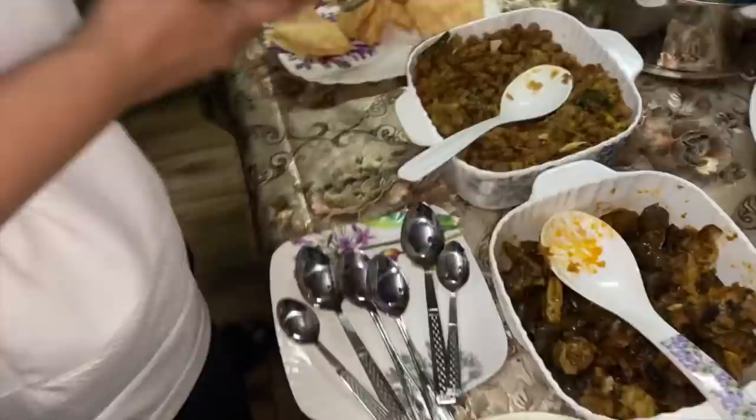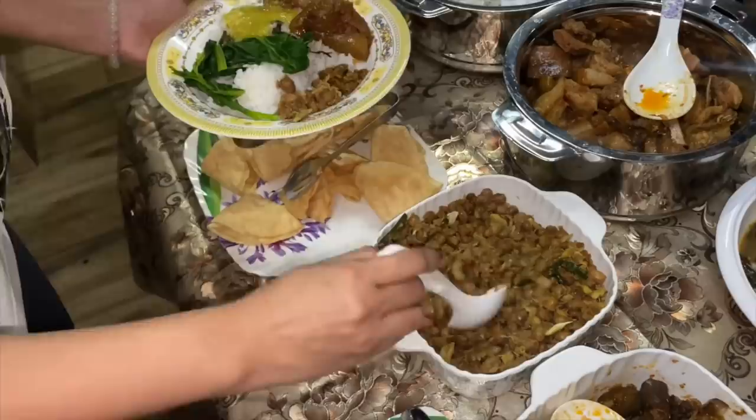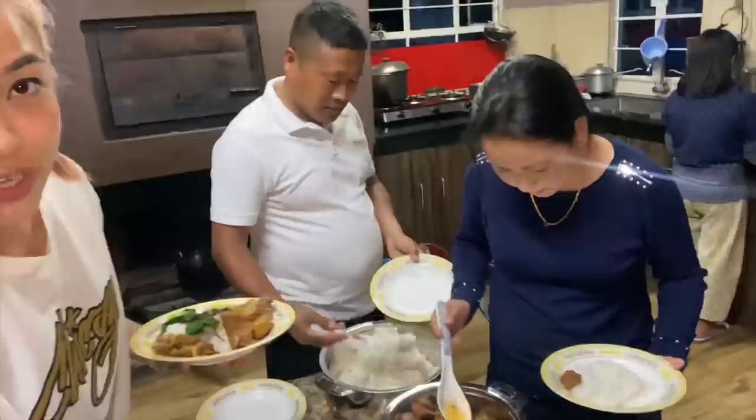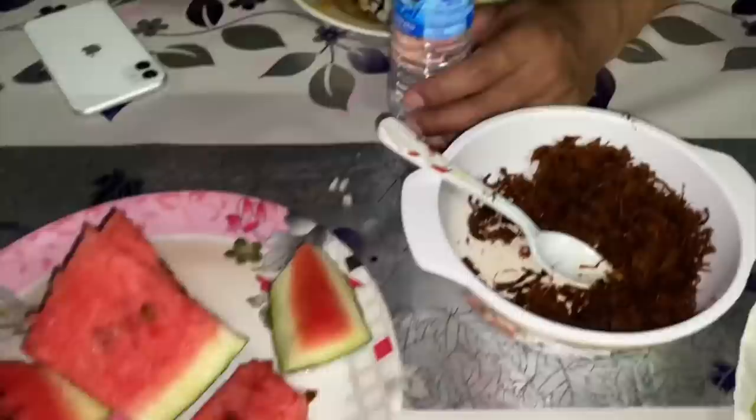And that's Naga beans. Delicious, full of proteins. I already took it. I'll take some more. So we're done with the dinner, guys, and just having that local homemade pickle.